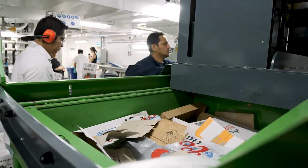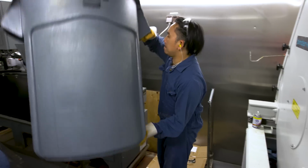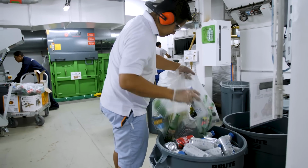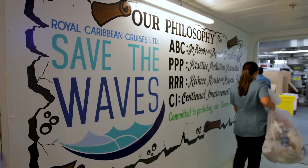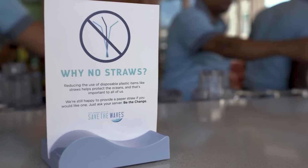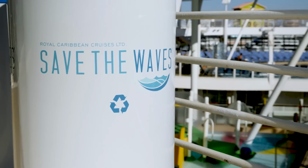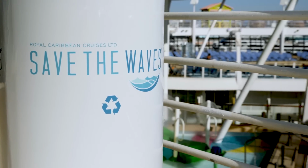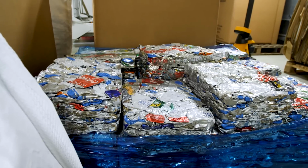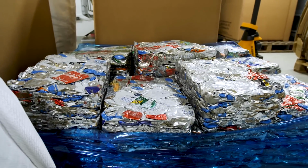Next up is waste, or in other words, trash. Keeping solid waste out of the ocean and landfills is a journey Royal Caribbean started more than 30 years ago with its Save the Waves program. Every ship is equipped to be landfill-free so that waste can be reused, recycled, and even repurposed into energy.